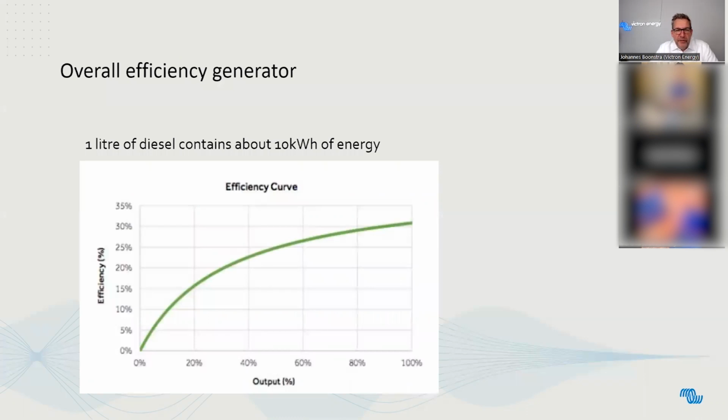If you look at the overall efficiency of a generator, you can ask how much energy would theoretically be possible to get from a liter of diesel? Well, a liter of diesel contains about 10 kilowatt hours of energy. But the generator, of course, has inefficiency built in. That means you lose power in the diesel engine, but also in the electrical part. Typically, you can see on the graph here on the screen that if the generator is running at about 80, 90% load, then the efficiency is about 30%. So each liter of diesel can more or less generate 3 or maybe a little bit more than 3 kilowatt hours.